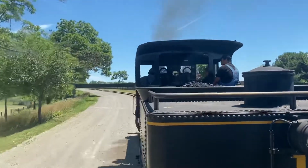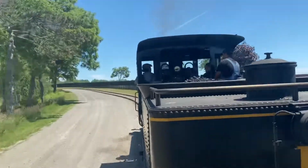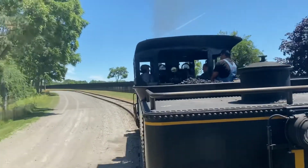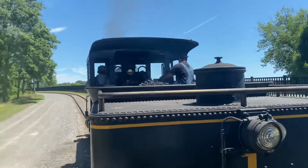The locomotive pulling us today is the historic number 1, Edison, a conglomeration of locomotives that Henry Ford put together in 1932. The basis of it goes back to 1868.